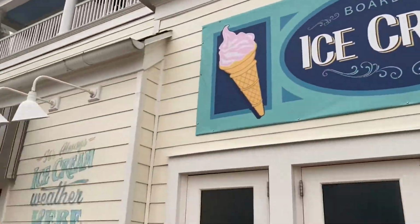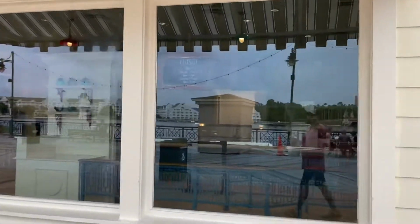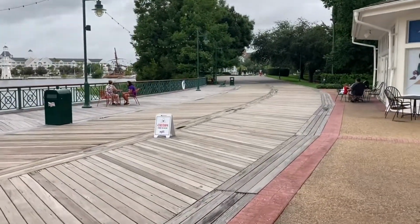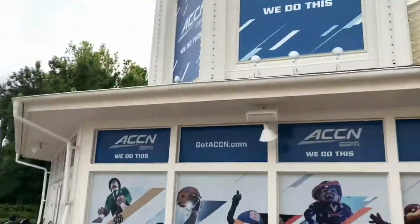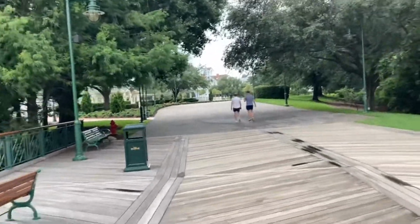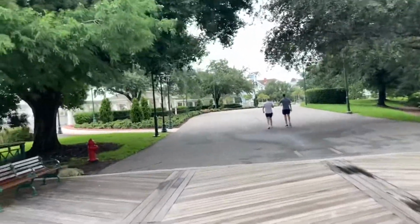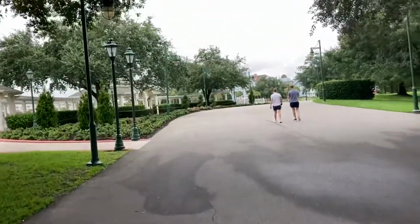And here's the ice creamery, which I do not believe is open yet. Close. And oh, we're almost at the very end. But I got a surprise for you guys. This is actually ESPN Club. And we're almost there. We've got a couple of stops to make. And we should be there by 10. I think I did this walk before. Sorry, I got my drink, so I'm kind of putting it up together.